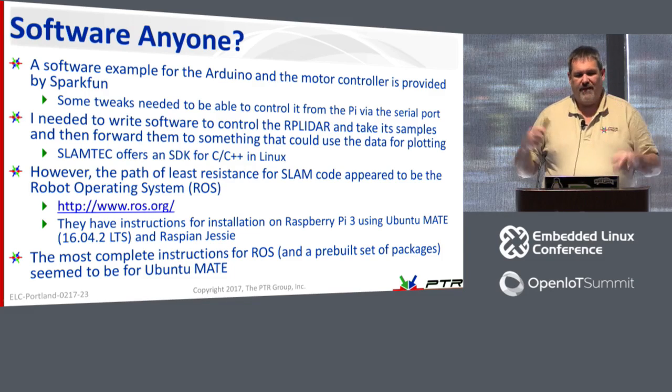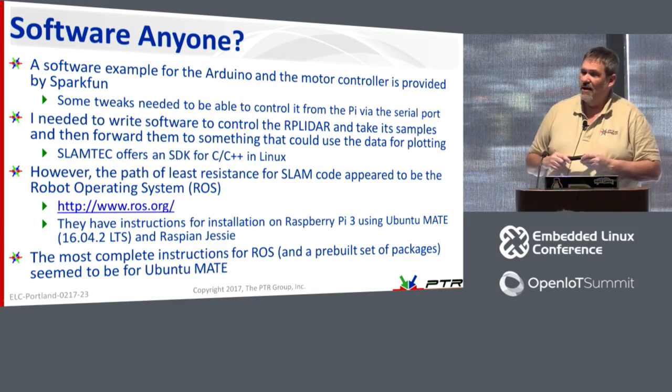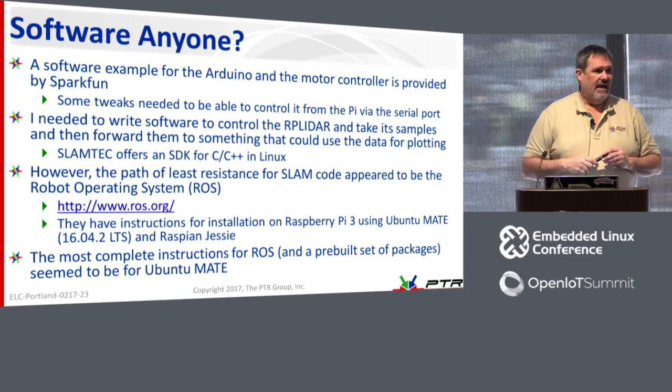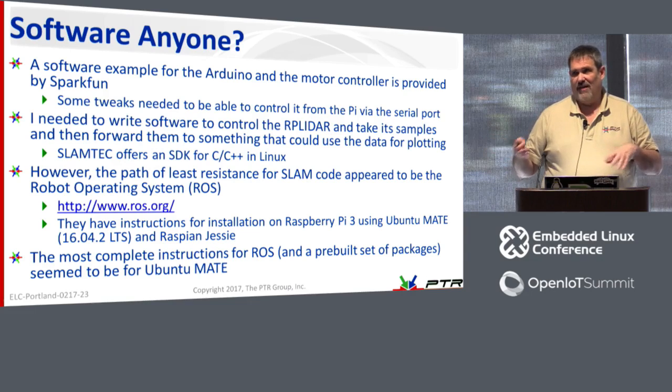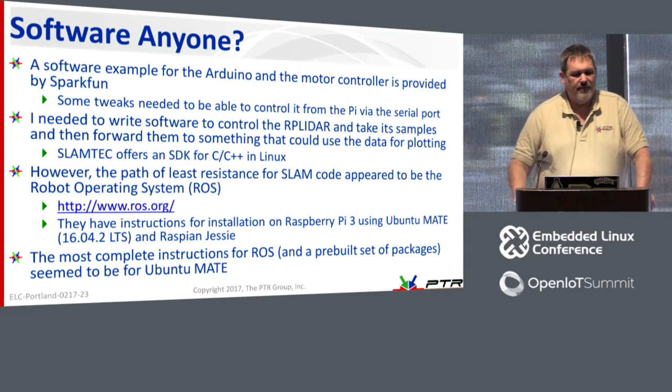And it also turned out that for the LiDAR, SlamTech, the company that sells the LiDAR, actually has an SDK available for it that works for C and C++. And of course, if you want to use Java, you can use JNI. Or if you want to use Python, you can use the Python C call. So that all works there.